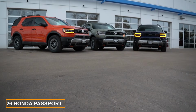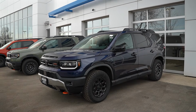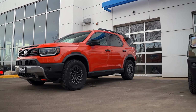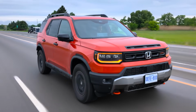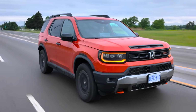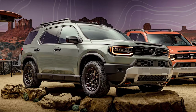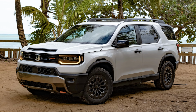The all-new 2026 Honda Passport is tougher, boxier, and more capable than before. But here's the twist. Even with the redesign, it might still feel behind the curve. While the two-row SUV segment races towards hybrids, high-tech interiors, and bold luxury vibes, Honda doubled down on old-school fundamentals. So let's break down why you might want to avoid it and why, for some buyers, that's exactly the point.